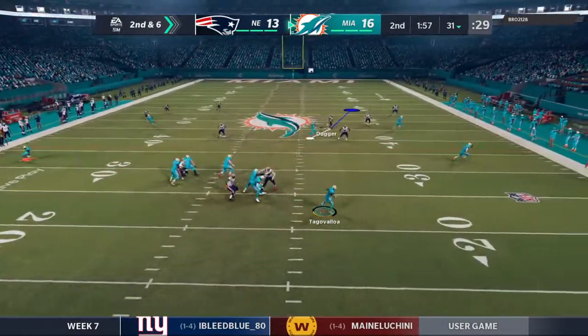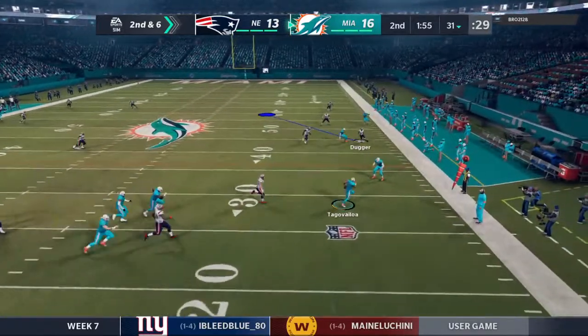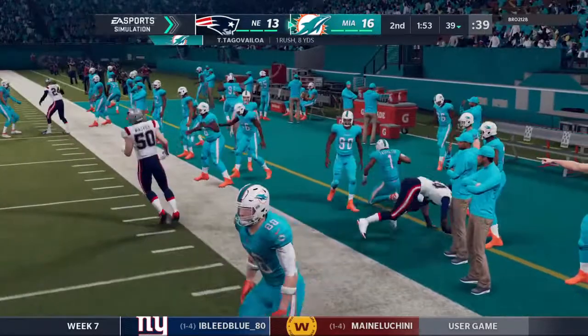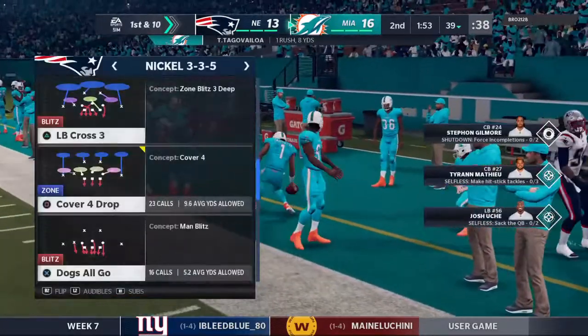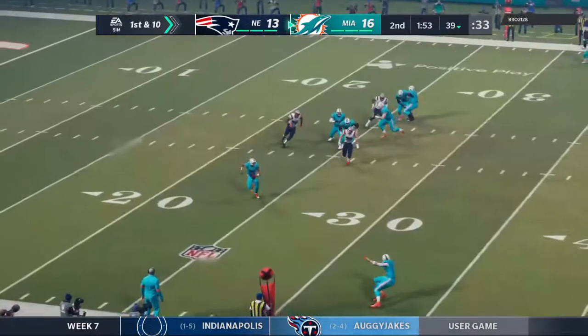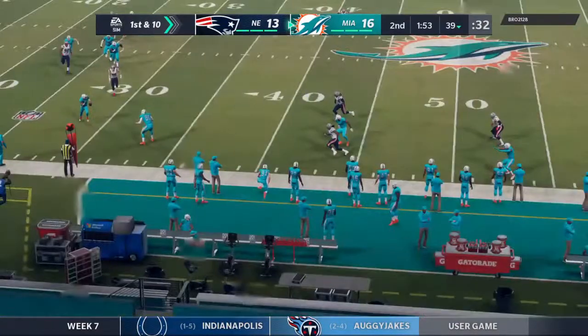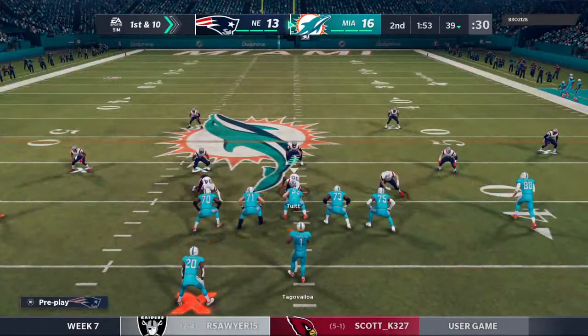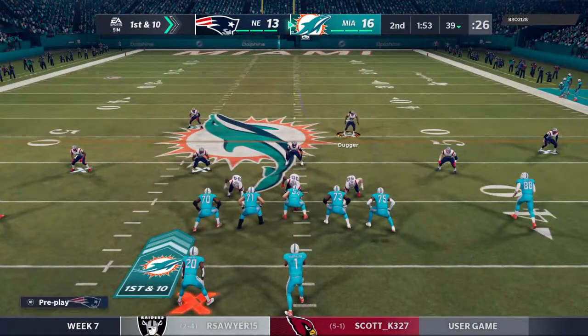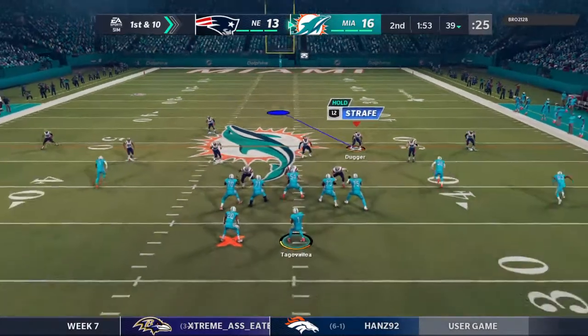Tagovailoa to throw on second down here. Escaping the pressure right, he'll try and run it, and he goes out right around the 39. Good work on the scamper by Tagovailoa. It's a first down. That was an excellent job of recognizing the situation. His first read wasn't there. Heck, his second read wasn't there. But he bought himself a little extra time scrambling out of the pocket, got to the sticks, and picked up the first down.